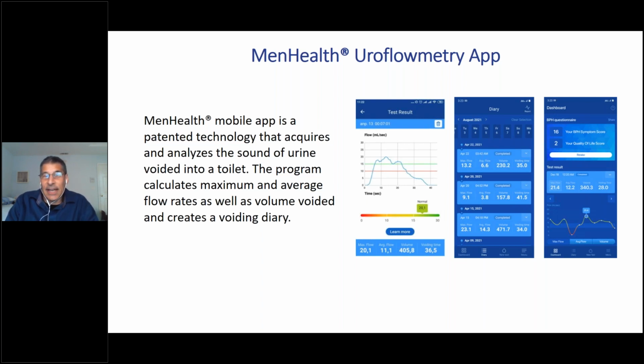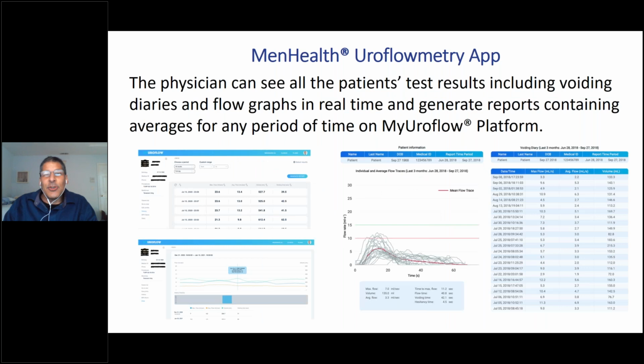So you see on the left the test result. You can do it in diary form. You can pull up the patient dashboard. And you get this physician report where you can see anything and everything that you want to. You can have multiple flows giving you an average graph. You can have tabular form. You can look at individual curves, click on them, and get the actual flow curve from any point in time.